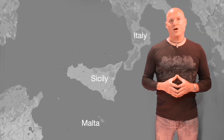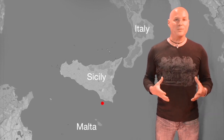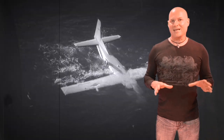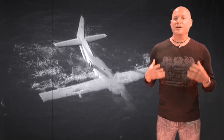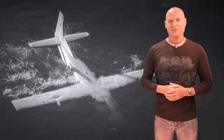Now, the aircraft we're talking about came down south of Sicily, about 500 meters or quarter mile off the coast. Witness accounts said the plane floated for a few minutes before sinking, which allowed enough time for local fishermen to row out and search for the crew.